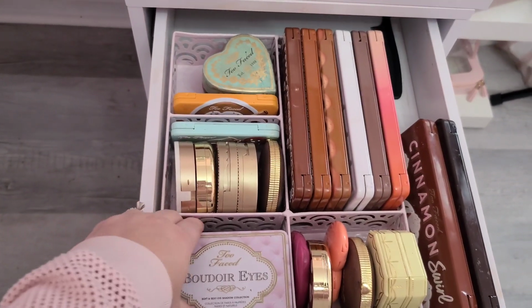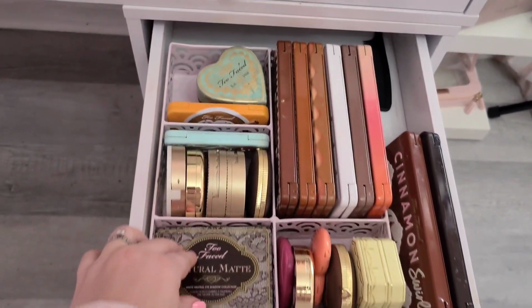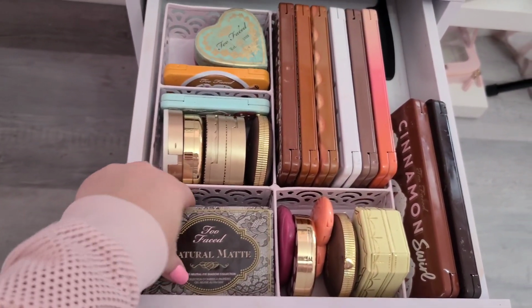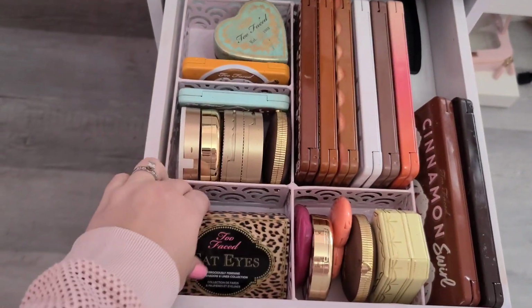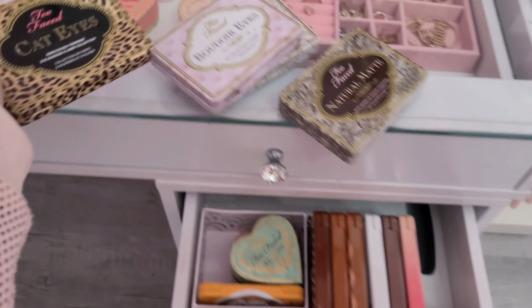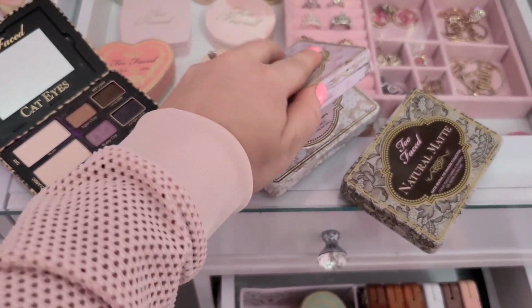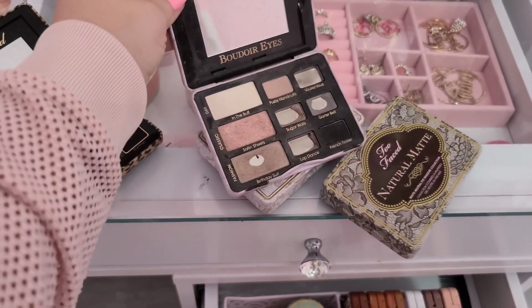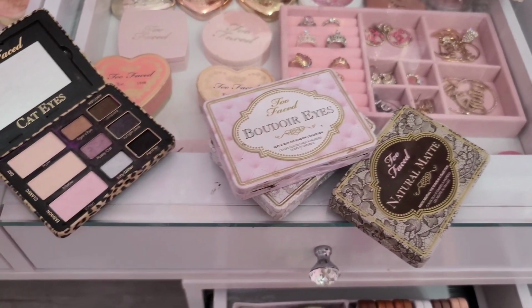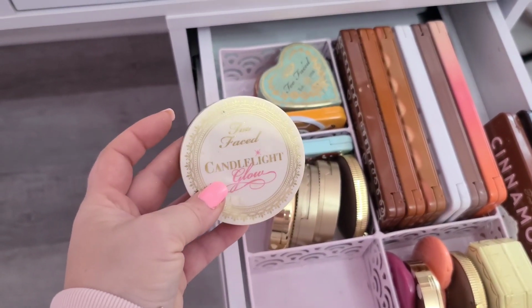But I used to be obsessed with this Boudoir Eyes one right here. And then next up we've got the Natural Matte, the Cat Eyes. I used to love these, you guys, especially this one right here. These are just super cute. You can tell this one was really well loved. And then over here I've got the Too Faced Candlelight Glow.